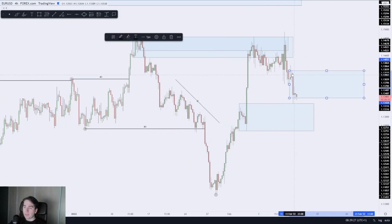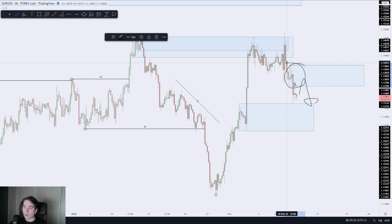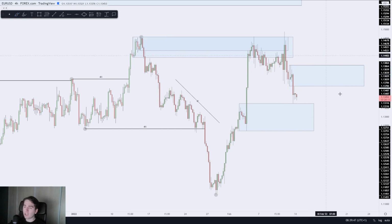What I'm just going to be keeping in mind for the day ahead is this buy to sell zone which we have over here. Let's see if we can take out this liquidity high and then, for instance, see a further push down and see if this area of supply can sustain the bearish momentum that Euro dollar is currently experiencing. That is pretty much it for Euro dollar.